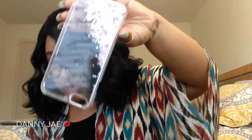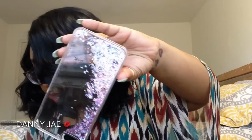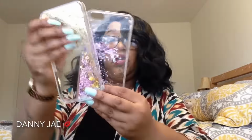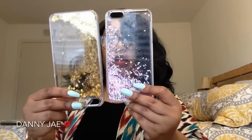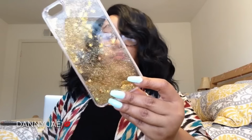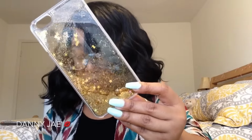So, that's that case. I also have this case, and it's like the fallen glitter case. And I got this from Rue 21 as well as this one. So I got both of these from Rue 21. And they're like the fallen glitter cases. This one is pink with cats on it. And then this one is just gold with stars. So they were both at Rue 21. I believe it was 2 for $5, or 2 for $10. They were $5 each.